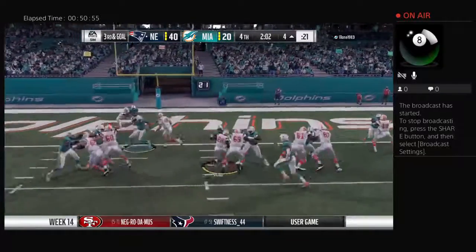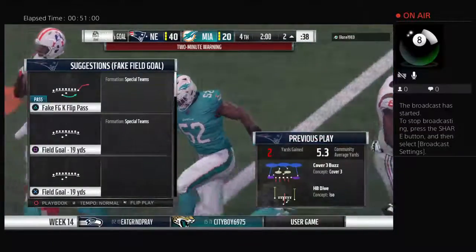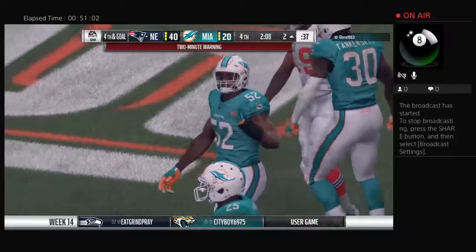3rd and goal now. Maybe the offensive coordinator thinking blitz here. And he'll be taken down after a short gain as that takes us to the 2-minute warning.